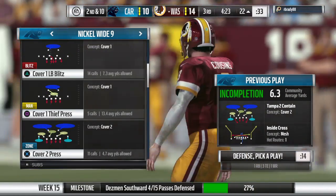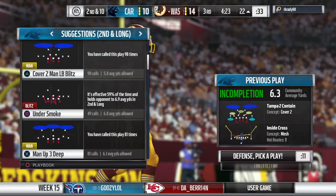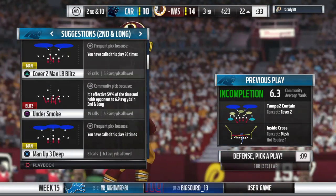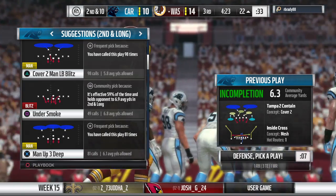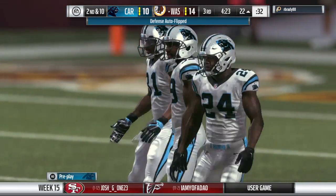After all the preparation, all the practice, a play like that will absolutely break your heart. They had everything they wanted, just unable to complete it. In the end zone, a big-time drop. 10 yards still left on second down.